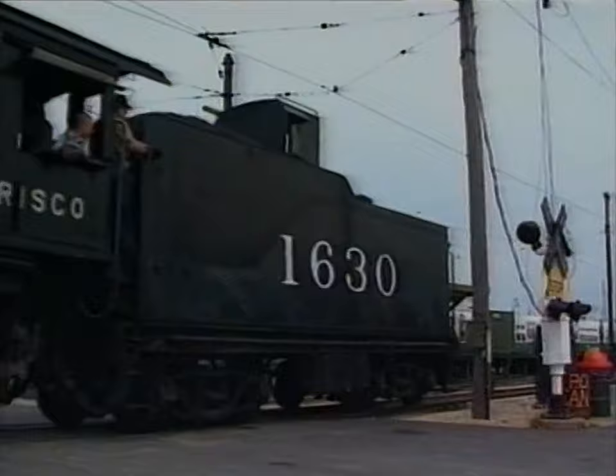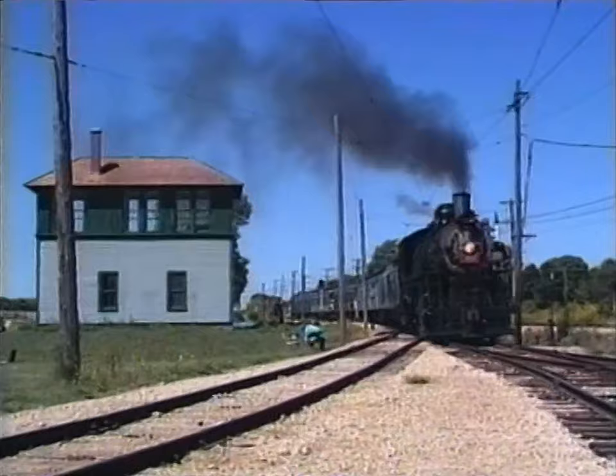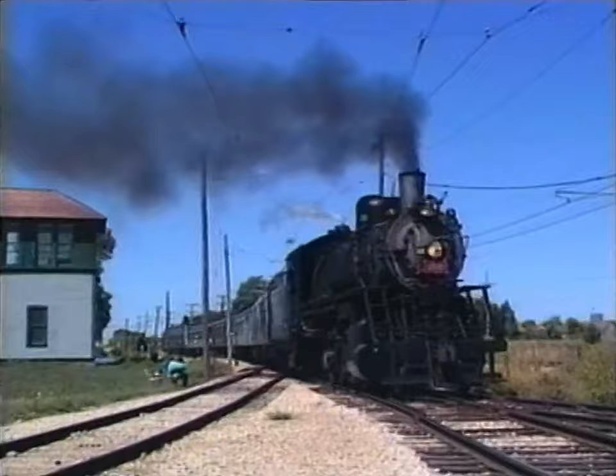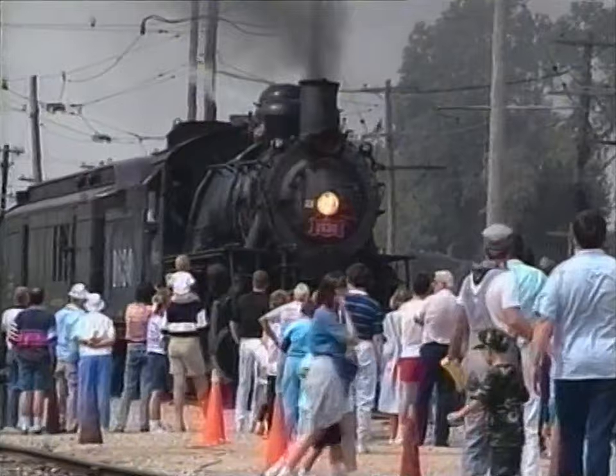One of the big draws is the operation of steam locomotives. IRM has operated a number of steamers over the years, but the mainstay engine has been Frisco 1630. This 2-10-0 type locomotive is quite popular with the public. 1630 was built in 1917 by the Baldwin Locomotive Works in Philadelphia, and it has an interesting history.